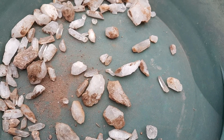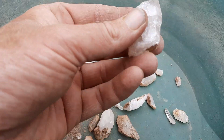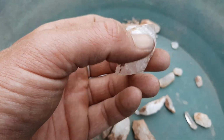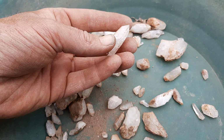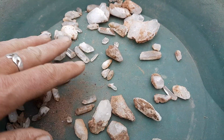Bit of a mixed bag. Look, there's nothing, yeah, well, there's that one. That one's an absolute doozy. Very flat. Got some rainbows through it. That's the double terminated one I found before. And a whole bunch of little bits and bobs.